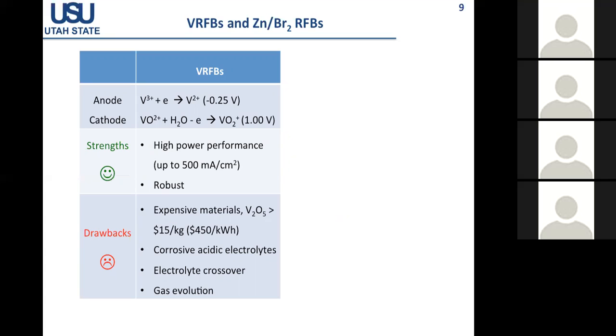The good thing about vanadium flow batteries is that because they use a sulfuric acid electrolyte, it's very conductive. It can run high power performance, up to 500 milliamp per square centimeter current density. It's very high power, very high current performance. Also, the chemistry is very simple and very robust. People have tested vanadium batteries for several thousand cycles. So the chemistry is pretty robust. So what are the major problems with this technology? The major thing is the cost of the technology.